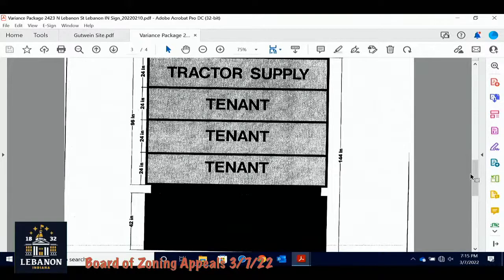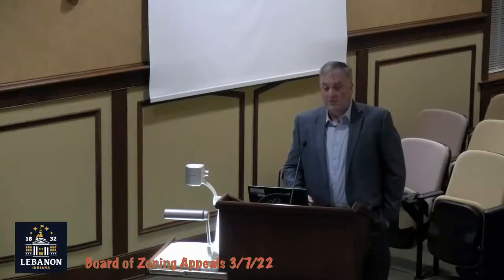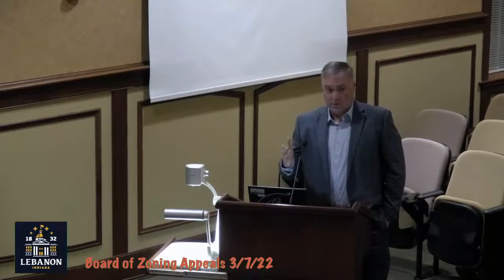Surprised they're okay with such a small one? Their existing one is 16 feet wide and 5 feet tall, so it's a great reduction. Yeah, they've been really good to work with.